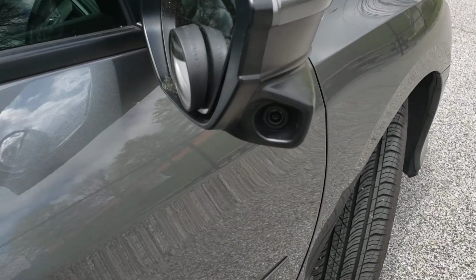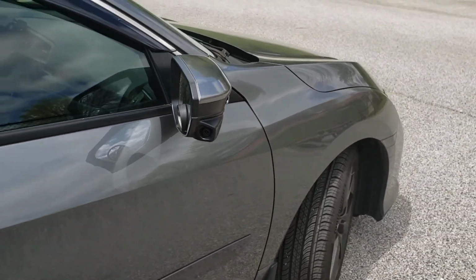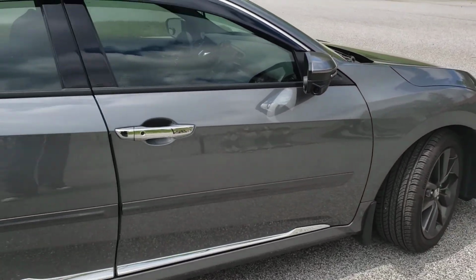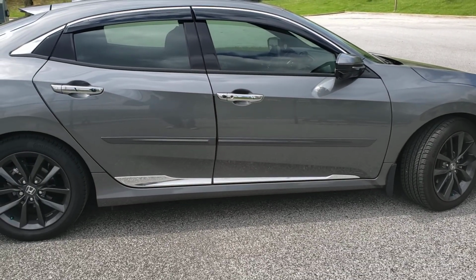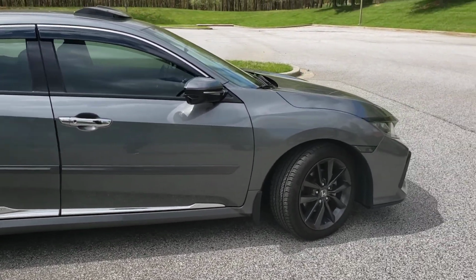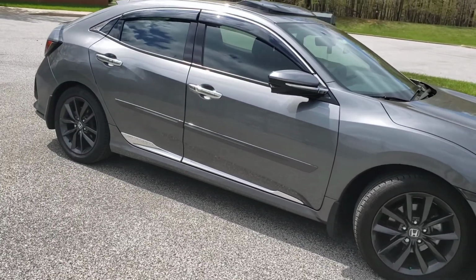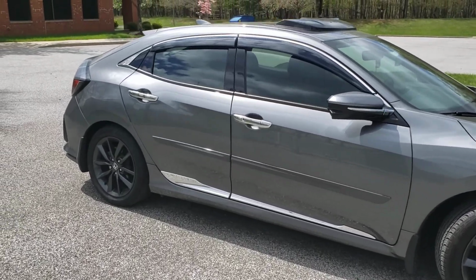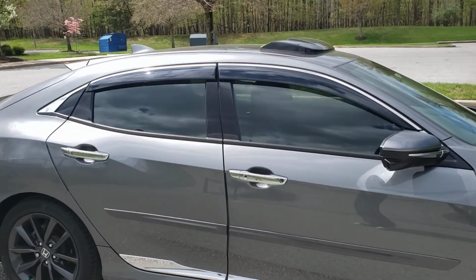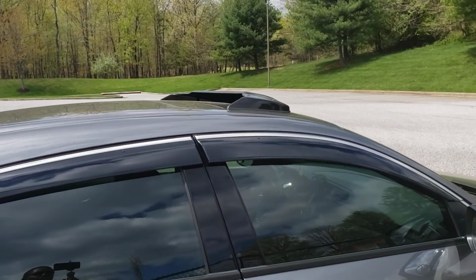Now you do get the lane watch camera for this generation, but I do believe next generation they have eliminated it for 2022, the 11th gen. I do believe the 11th gens do not have it, from what I've seen in pictures. But we'll see. It's supposed to come out sometime this year in the spring. I'm not really sure what date.